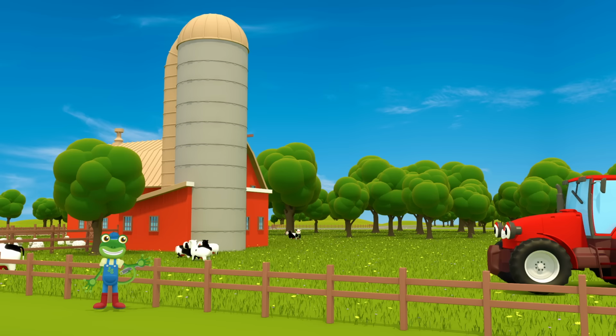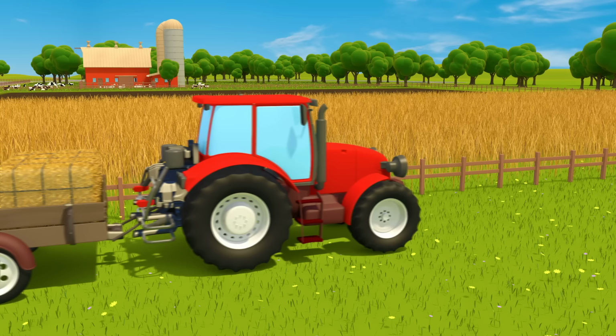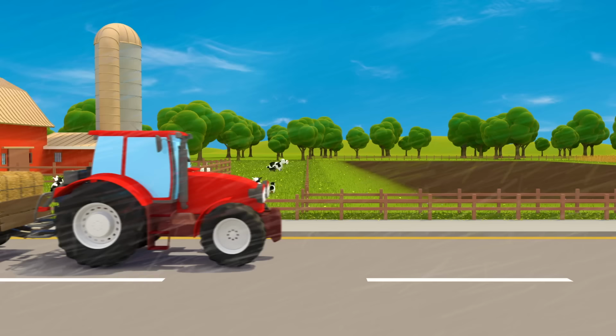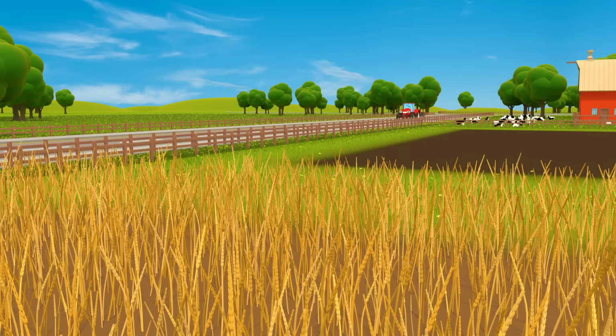Comes Trevor the tractor. He's always so busy down on the farm. Plow, plow the fields all day, move those crops and bales of hay, and when your work's all done, it's time to have some fun. Through the wind and rain and snow, there's work to do, you have to go, and when your work's all done, it's time to have some fun.